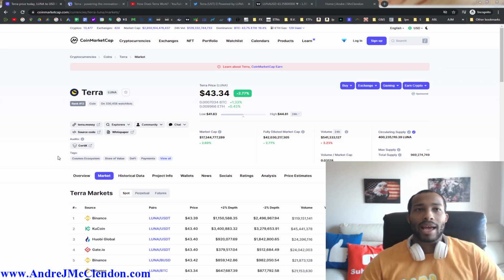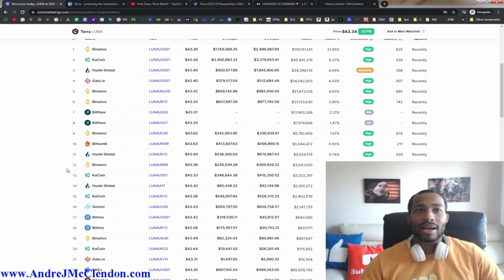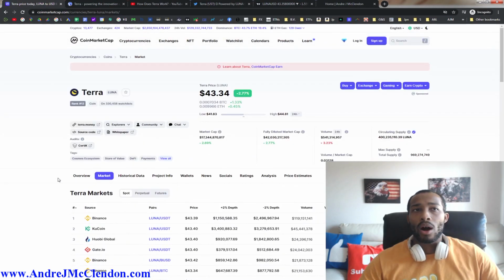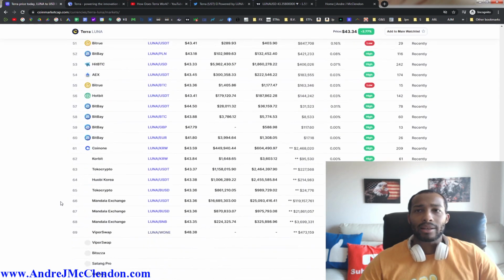a huge market cap at $7.34 billion. You can find this cryptocurrency on multiple exchanges, guys, so it's very out there. It is, let's see, number 12 on the top cryptocurrency, so it's very popular. Has a lot of liquidity.